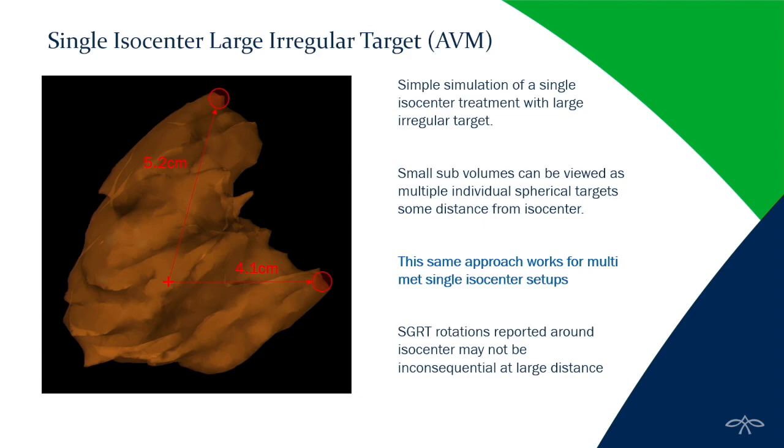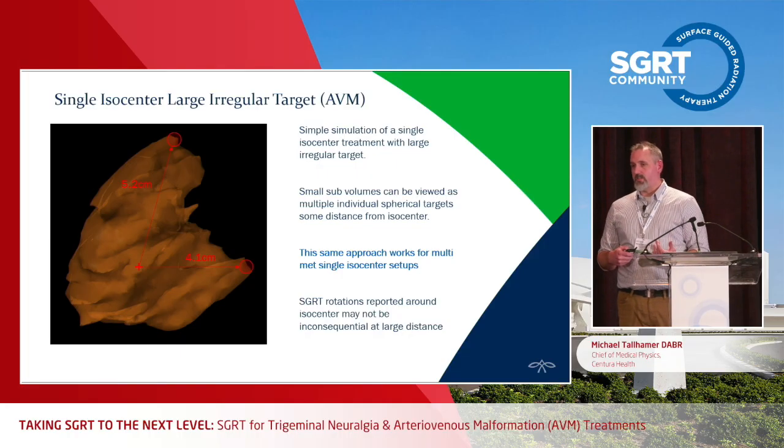Talking about AVMs, it's a little bit different. We're talking about a large irregular target with sections of the target, or subvolumes of the target, that are very, very far from isocenter when compared to something like trigeminal neuralgia or SPG. So we want to know, well, what are the impacts of setting an SGRT tolerance of 1 millimeter, 1 degree, or 0.5 millimeter, 0.5 degree at isocenter, because that's where my deltas within a linac are being reported. So we, again, enter this information into a simulation.